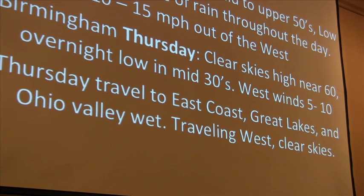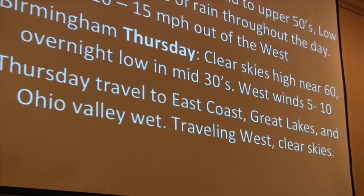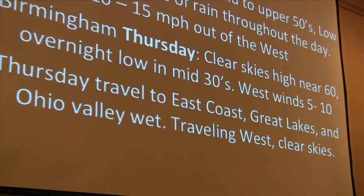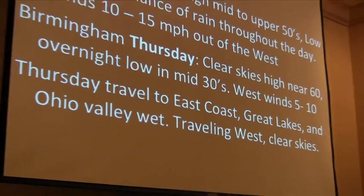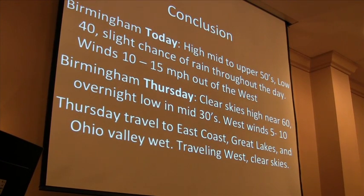Tomorrow, for the trip to the airport, like I said, it's going to be clear skies, highs around 60. As that 500 millibar low kind of lifts off to the northeast, we will see our winds die down a little bit, looking at 5 to 10 miles per hour, but those clear skies are also going to make for a cold night.